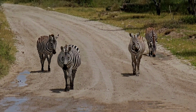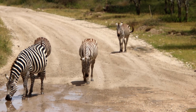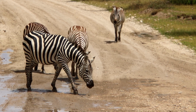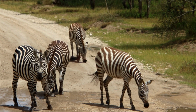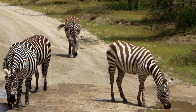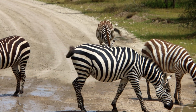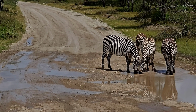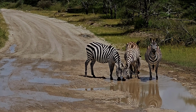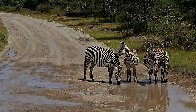And our game drive continues in the Serengeti. Here, we meet the zebras, actually on the road. With their stripes, these animals are iridescent and glittering creatures.